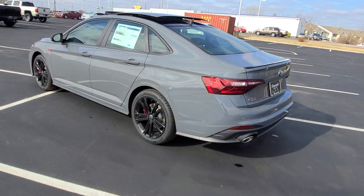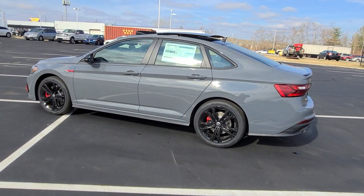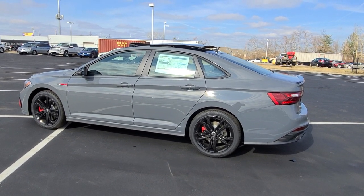This car does come with a 4-year, 50,000-mile bumper-to-bumper warranty on it from Volkswagen. That's 4 years, 50,000 miles. That includes 2 years of free maintenance, so your 10 and 20,000-mile oil changes are covered by Volkswagen.